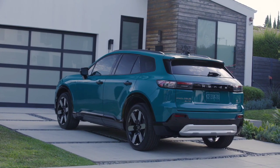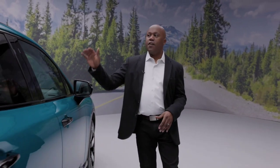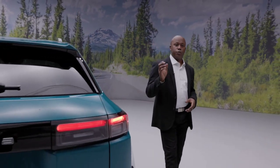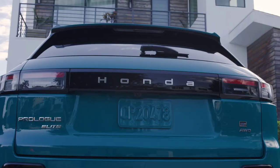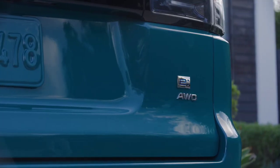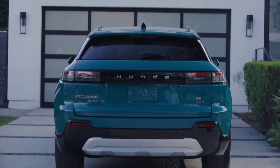As we make our way along the side of the vehicle, you'll notice this nice sweeping character line and this really low slung roof, which takes us to the rear, where you'll notice for the first time, instead of our traditional Honda logo, we're spelling out the name Honda. That, together with this E-Series badging, is going to signify Honda electric vehicles in the future.